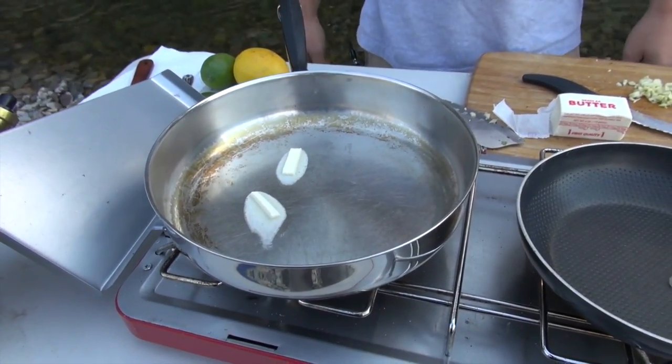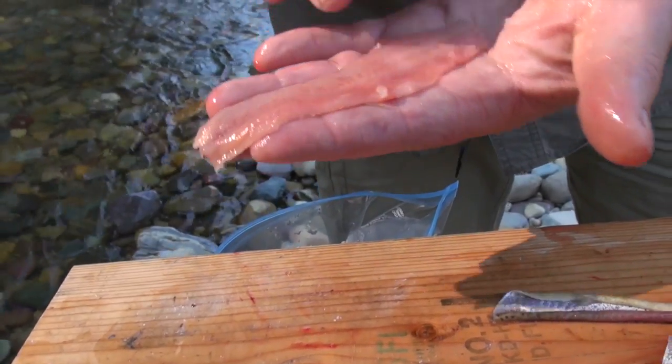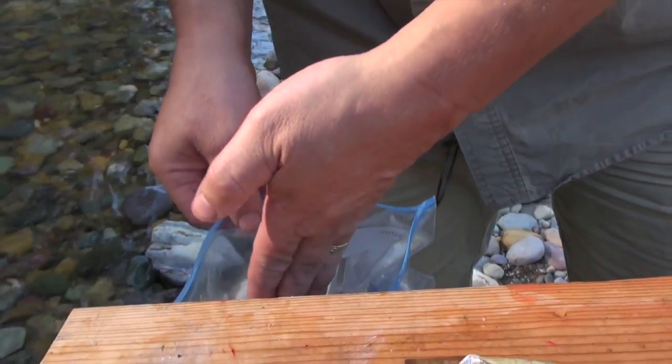So a little butter in the pan. We're going to start a little garlic in the butter first, kind of give it a little flavor before we add the salmon. These are pretty thin fillets, real delicate. Want to try and keep them together if possible. Got a plethora of delicious seasonings here we're gonna add and hopefully get them going pretty quick.